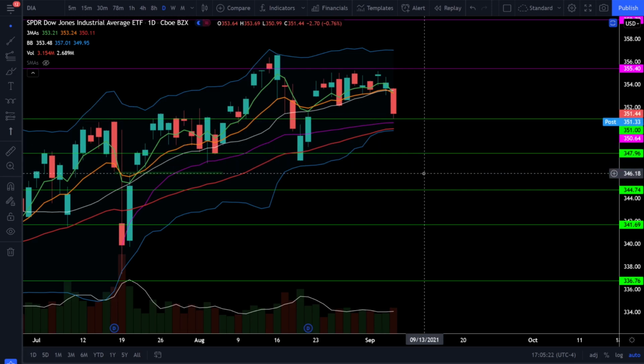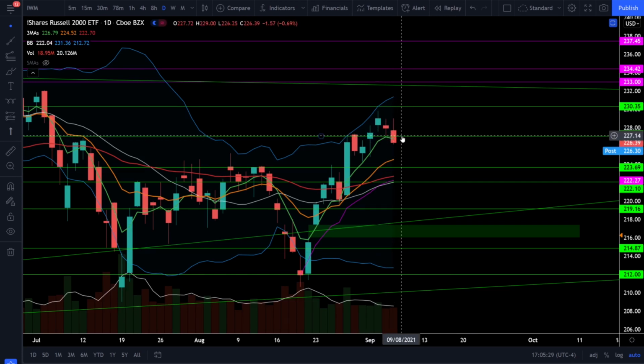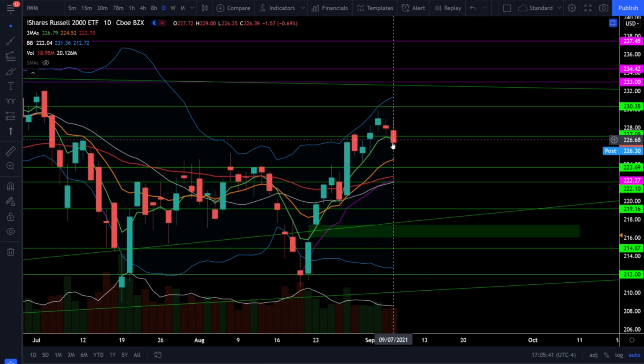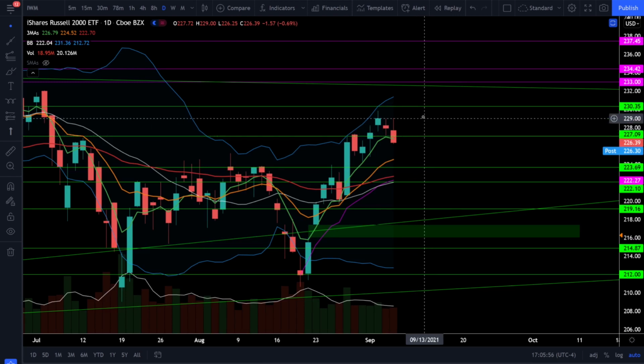On the Russell 2000, we were down 0.69% today, and again, we lost a pretty important support level. IWM closed below 227, and we did get rejected at that resistance level a couple of days ago at 230. So the Russell 2000 does not have the full bull trend, and we could start rolling over yet again. The most critical support level to watch on the Russell 2000 will be 222. On the way there, we still have support at 224, so watch that level as well. Below 222, look for the gap fill below at 216, and to the upside, you'll have resistance at 227 and 230.